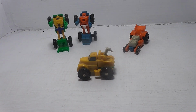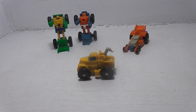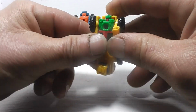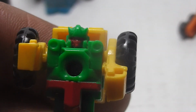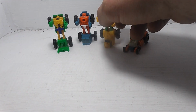Doesn't let it get in his way. Slowpoke utterly refuses to give up, even when he probably should. So even though he's got a grumbling attitude of just not positive, upbeat, like Big Hauler here, he doesn't give up. Now, to transform Slowpoke is very simple. Take the little crane, you take the cab, pull down and around, and you're going to pull up his arms like so. And that is Slowpoke. We're going to put him off to the side right there.